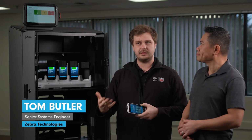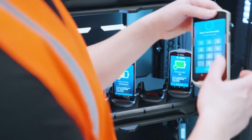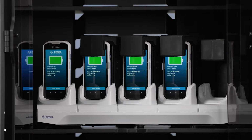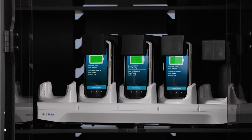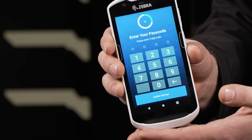What I think is the most innovative part about the smart cabinet is the fact that it creates a one-to-one relationship between the device and the user. So you have complete accountability. Prevents loss, it prevents device hoarding. This is my favorite device, let me hide it over here. The idea is if we have users that want to come in and use a device for their shift, they're going to log into that device. So if I unlock the device and take this with me, this is my device now.